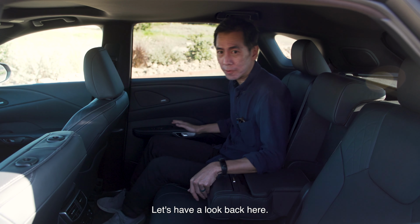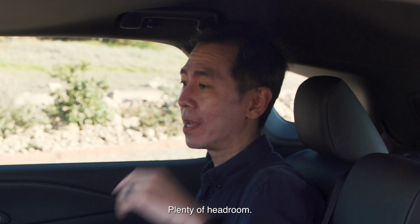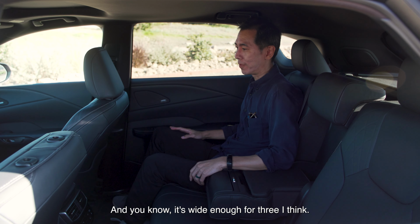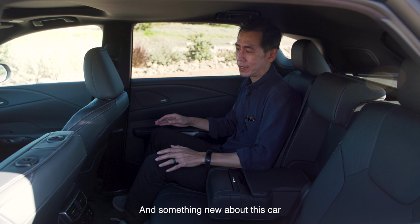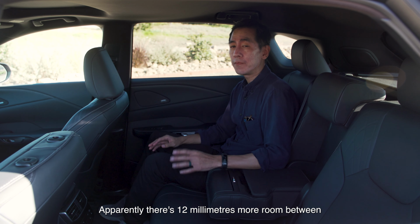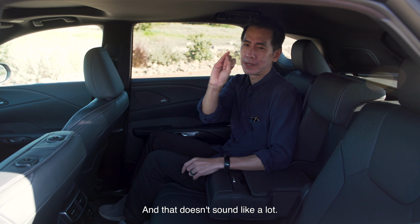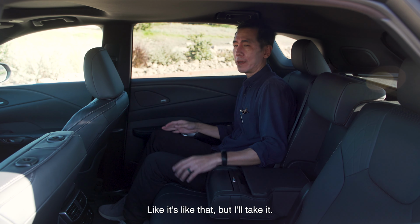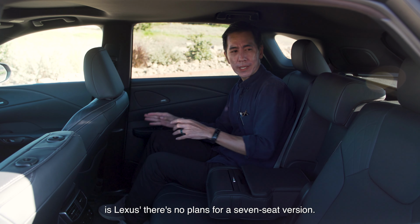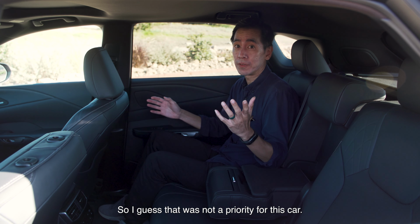Okay, let's have a look back here. Now, as before, there is actually quite a lot of room. Plenty of headroom, and you know, it's wide enough for 3, I think. And something new about this car is there seems to be a bit more space over here. Apparently there's 12 millimeters more room between the seats than before. That doesn't sound like a lot, but I'll take it. One thing that's interesting though is Lexus says there's no plans for a 7-seat version, so I guess that was not a priority for this car.